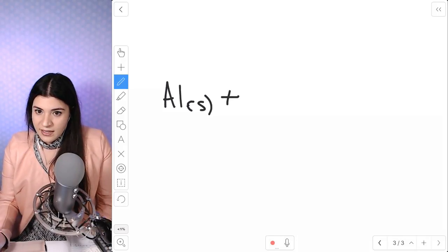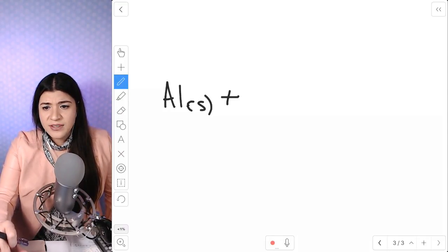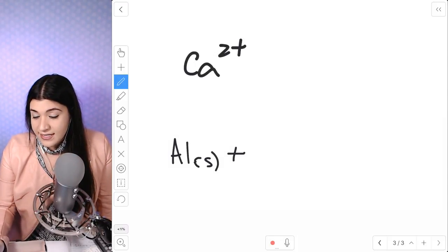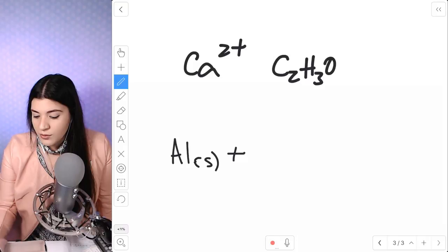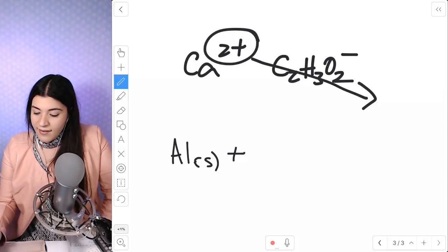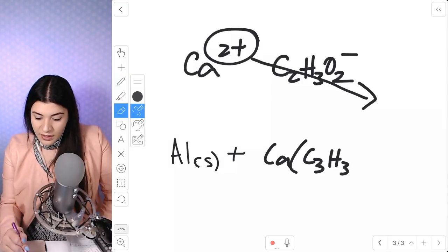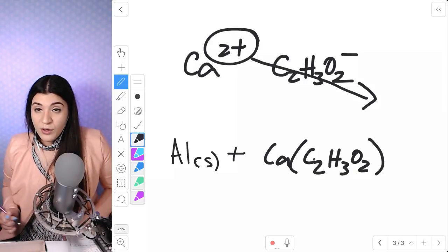So calcium acetate, this is going back to naming compounds and knowing all of our different polyatomic ions. Calcium has a 2+ charge. Acetate is a polyatomic ion, C2H3O2 with a negative charge. Then I'm going to make sure that our charges are balanced, so I'll place a 2 there. This is really going to be calcium, parentheses, acetate, C2H3O2, and then we'll also put a 2 subscript on the bottom.